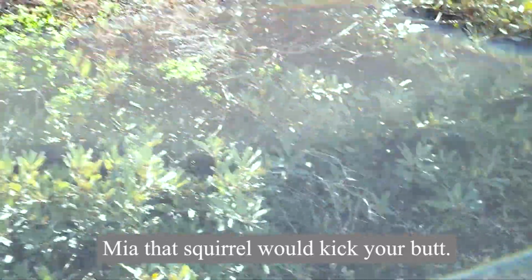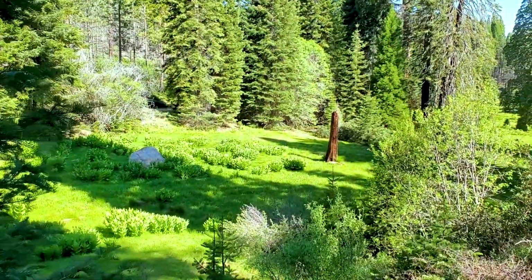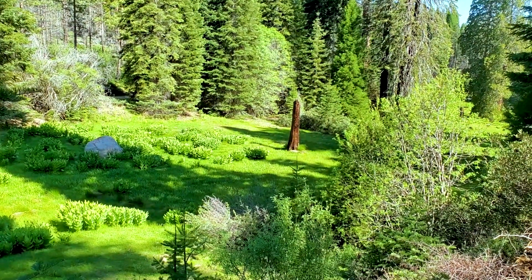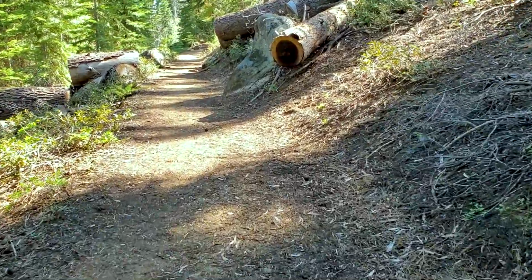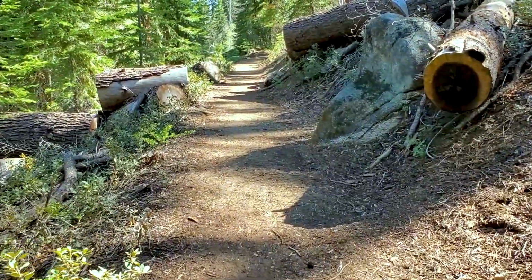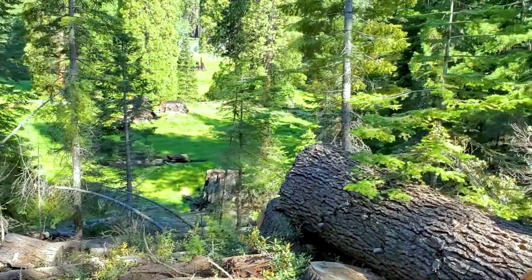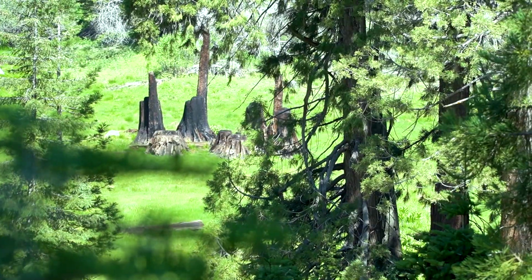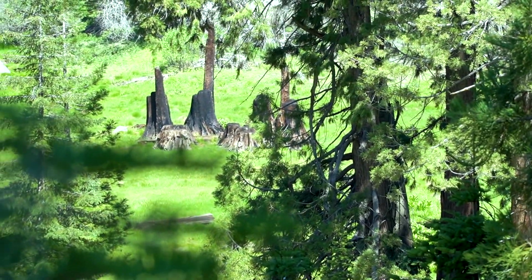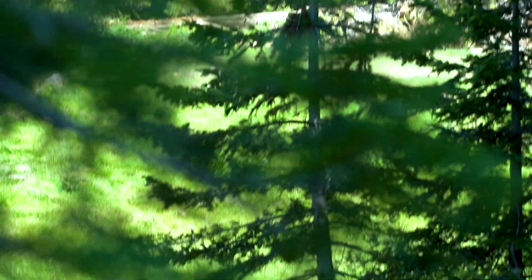Yeah, that squirrel will kick your butt. Come on, let's go. I'll take a picture of that. All right, so this is the part that I was talking about. Once you get closer to Chicago Stump, you're going to start to see the trail narrow a little bit, more trees, more shade. But as I'm walking, I look to my left and there's like a cool cluster of stumps right in the middle of this big meadow. And it's really cool. I'm using my camera to zoom in, see what's going on, but I can't get to it because there's plants everywhere. There's no trail to that spot, so I'm gonna have to use Raven for this one later on.